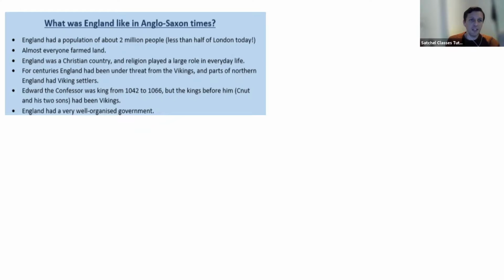At the time, the king that I was referring to earlier is a gentleman by the name Edward the Confessor. Now, he ruled from 1042 to 1066, although some of that was in exile. That's a topic for another video. But he's king of England for a long time. But before that, the king before Edward the Confessor was a Viking, King Canute, and his two sons, who had been Vikings.